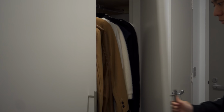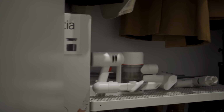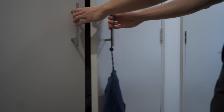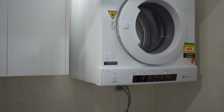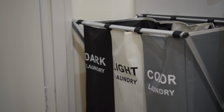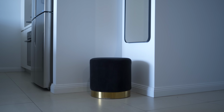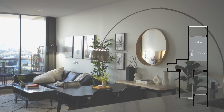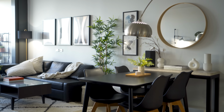I used one of the cupboards to store our coats and jackets, along with some camera lighting and a vacuum cleaner. On the opposite side is the laundry room, with a standard washer, dryer and hamper which I organized by color. Before moving to the kitchen and living area, there is a small stool and mirror which is handy for a last-minute outfit check.